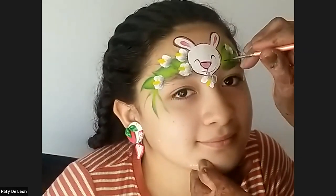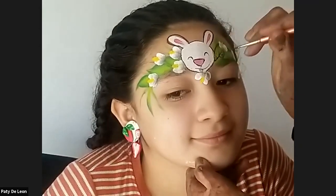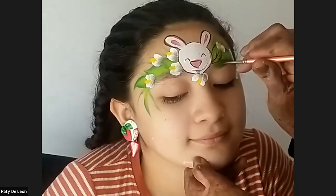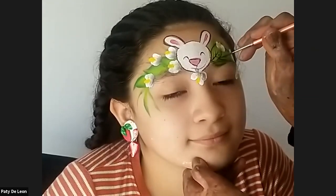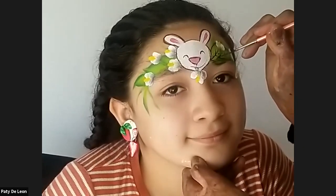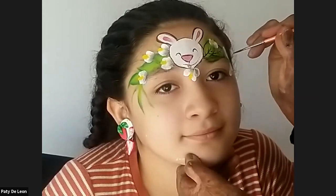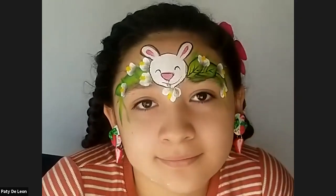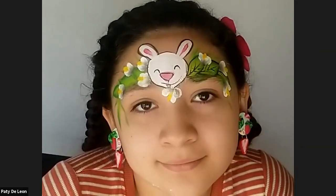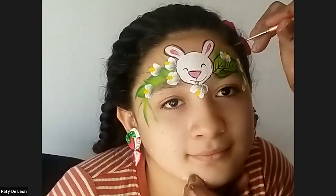I'm going to do outlining the leaves with a flick on the inside, something like that. Here I have another tiny one right there. Jessica said that's a very cute, fast design. Yeah, and when I see these flowers, I was totally in love because they look super cute and very easy to do.